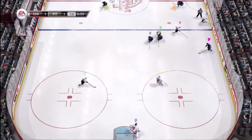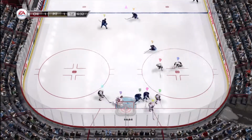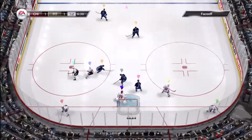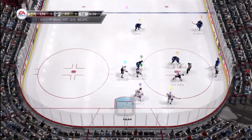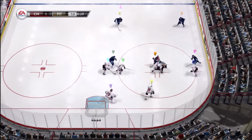Puck carrier doesn't have it anymore. Good poke check. Finds that puck in the slot. Kick save and a beauty. We'll have a face-off as he covers that up. Lemieux's got the moves on a chance that he had to score. He's got to be wondering how that did not go in.